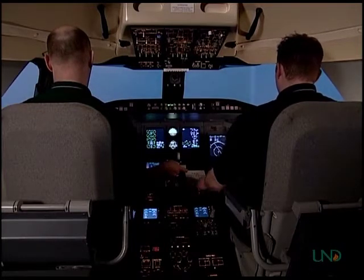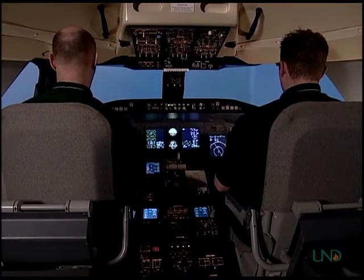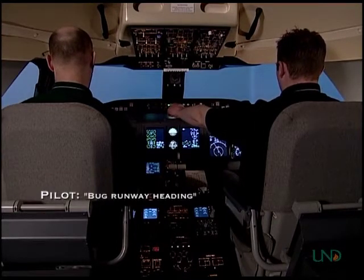Configuration changes range from changing the heading bug, setting approach mode, changing flap configurations, and finally, prior to landing, putting the gear down. Bug runway heading 045.